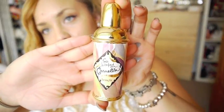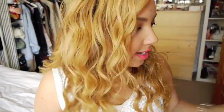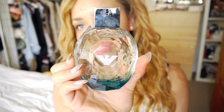Another really nice one is So Hooked on Carmella from Benefit. This is like holiday in a bottle. It smells amazing. And then the last one, I can't remember the full name for this, but it's the Giorgio Armani Diamonds. The difference between this and the others is this is a bit more fresh. This isn't sweet at all. You guys know I'm really bad at explaining fragrances, I'm terrible, but if you go and smell it, you'll know what I mean.